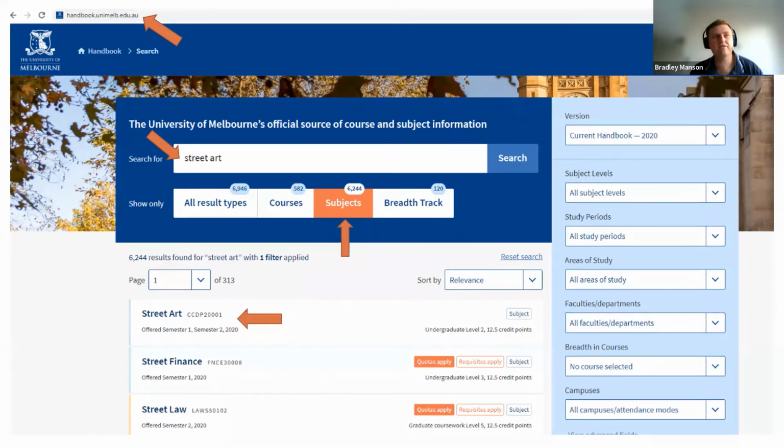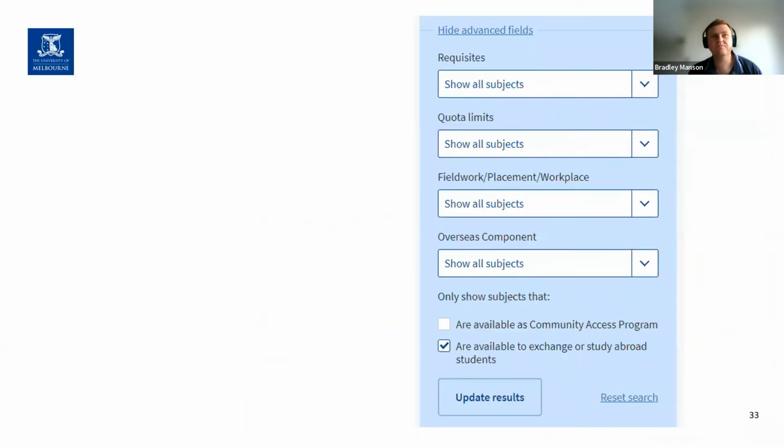So once you found the subject you're interested in, you would click on Street Art and it would take you to the next page. Before we go to that, I am just going to show you this part here. There are extra fields that you can use to filter. And I think it's really important that when you go down the bottom, you do filter only subjects which are open to incoming study abroad or exchange students.